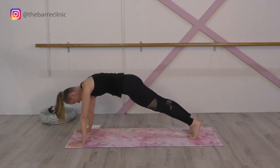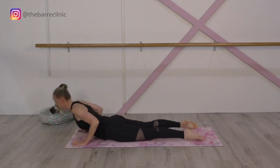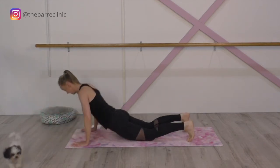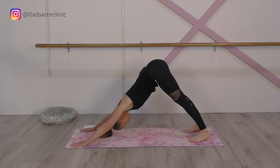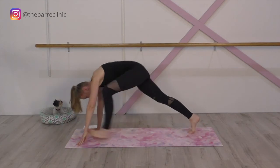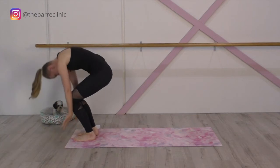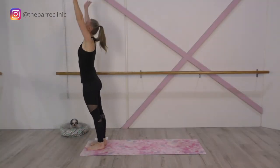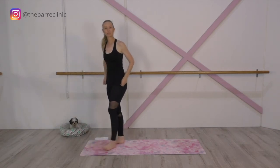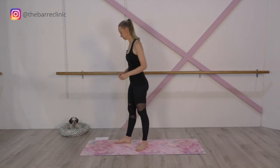Come forward to your plank. Through chaturanga. Cobra or up dog. Release. Exhale, downward facing dog. Inhale, step the left leg. Then the right leg. Inhale all the way up. And exhale, relax. We'll take a couple of chair poses and then add in the twisting, which is really good for our digestive and immune system.